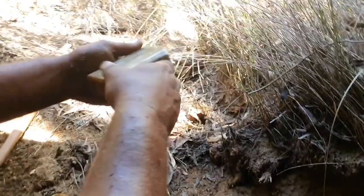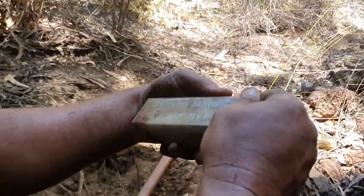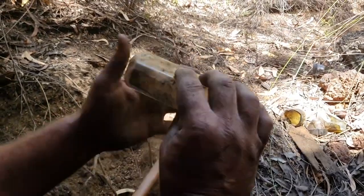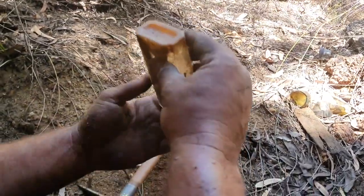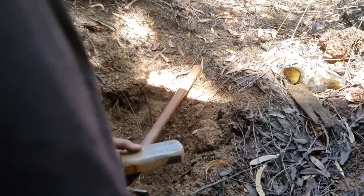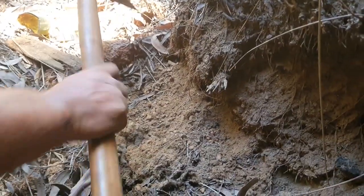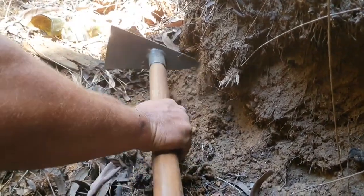But yeah, there's bottles in here, and we've got one, so I'm going to switch it round. It's missing the top. It says Edward Mayhew, Fremantle. Well, there you go. It's unfortunate the top's missing. Maybe it's still in the top part of the hole. I'll give it a shot. And you see there's another one that was unfortunately broken as well, but we're going to try and work this little spot here, especially as it's in the shade. It's good.